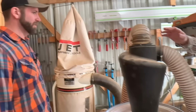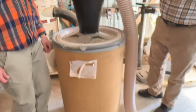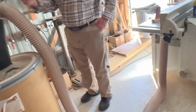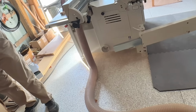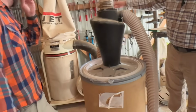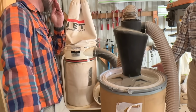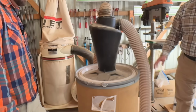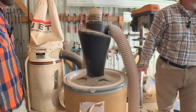Okay. This is a cyclone separator, and what happens is the large chunks, like from the jointer and the planers, fall in here, and just the very light dust goes in there. And then when this fills up, you just empty it. In fact, I just emptied it. But it captures everything from these big machines right here.